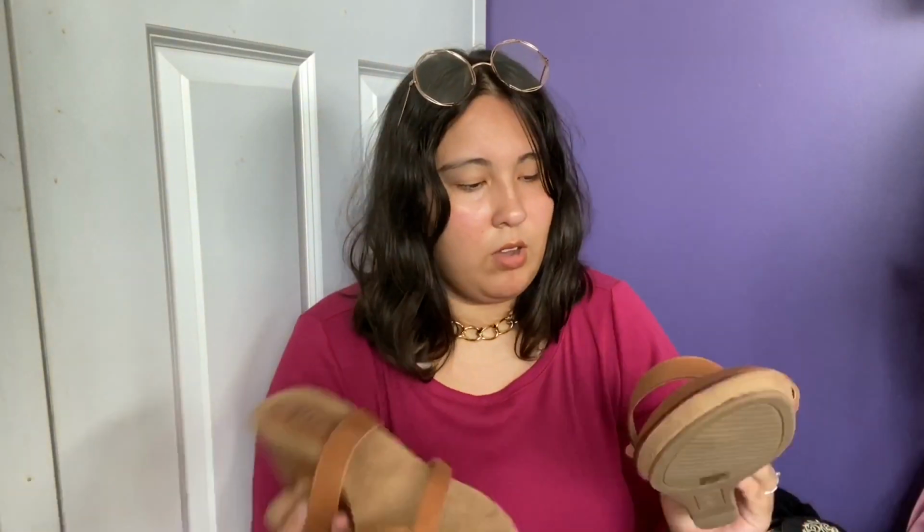Toss, I never wear them and they're uncomfortable. White flats that don't look white anymore and actually always hurt the back of my foot, ankle. Toss. Toss. Keeping these. These are brand new. I think my abuela got them for me recently. I haven't worn them yet. I'm gonna give them another 3 to 6 months.